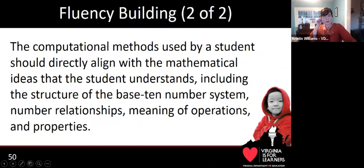So the computational methods that are used by a student should directly align with the mathematical ideas that the student understands, including the structure of the base 10 number system, the number relationships, the meaning of operations, and the properties. So this is kind of getting to the idea that you really want to try to pair that fluency practice and fact practice with conceptual understanding, because oftentimes students don't necessarily have to memorize all of their facts if they can use different strategies to figure them out.